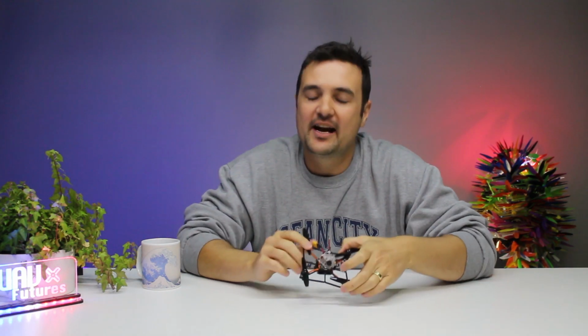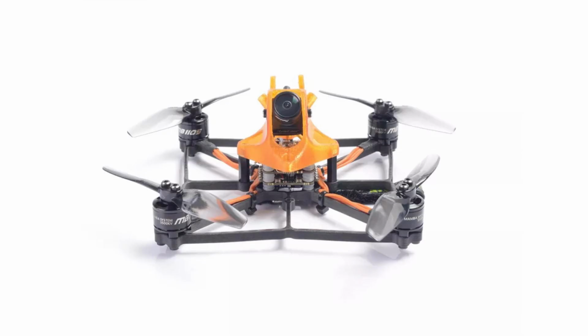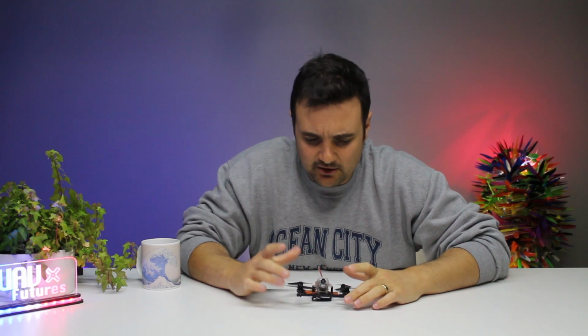But today, with that out of the way, we're going to jump in and have a look at Diatone's new offering, the Little Cube. It comes with a 2-inch version and a 3-inch version. I'll put some pictures on the screen, and I have to say, I love the frame and I love the look of it. It's doing some things pretty special, and if you're concerned about weight limits, this might be the drone for you.